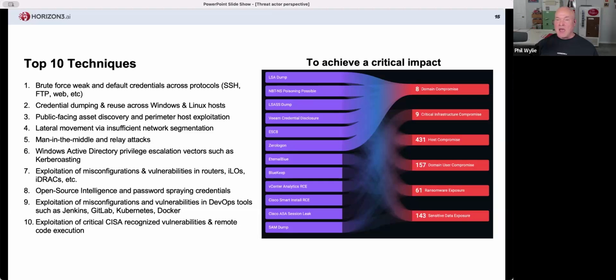Man-in-the-middle attacks and relay attacks. These are very popular, and even outside of wired networks, they are very popular in Wi-Fi networks. Windows Active Directory privilege escalation vectors such as Kerberoasting, exploitation of misconfigurations, and vulnerabilities in routers, ILOs, iDRACs, etc. Open source intelligence and password spraying of credentials. As I mentioned earlier, those password dumps are very popular with threat actors to gain that foothold. Exploitation of misconfigurations and vulnerabilities in DevOps tools such as Jenkins, GitLab, Kubernetes, Docker, and GitHub. Exploitation of critical CISA-recognized vulnerabilities in remote code execution. That's a really good resource if you're not taking advantage of it: CISA's known exploited vulnerabilities list.